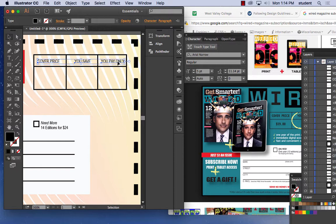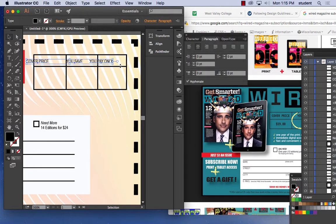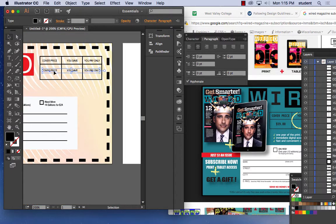Again, I'm going to duplicate this stuff, make sure it's center aligned. Move it around. Duplicate. Oh, let's move this over a little bit. There we go. So again, duplicating things, making sure they're center aligned so when I write the other stuff, it's directly underneath it. And so this one is $59.99. This one is you're saving, what, 74%, and you only pay $12, right? And maybe make these bold so that they stand out a little more.